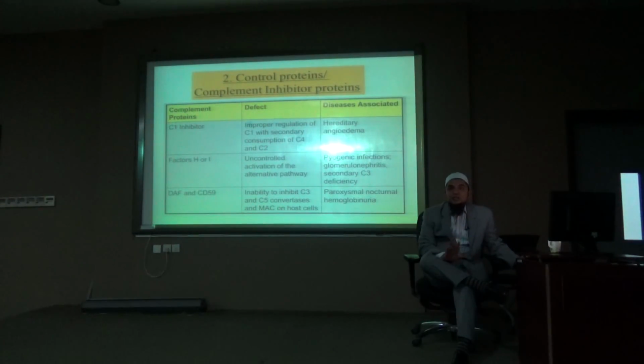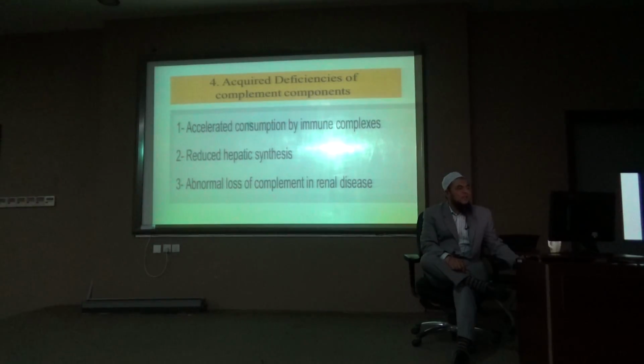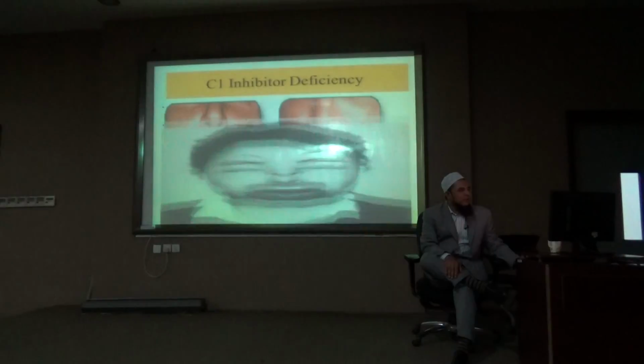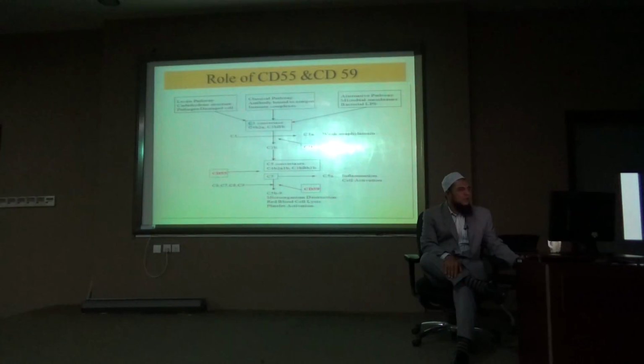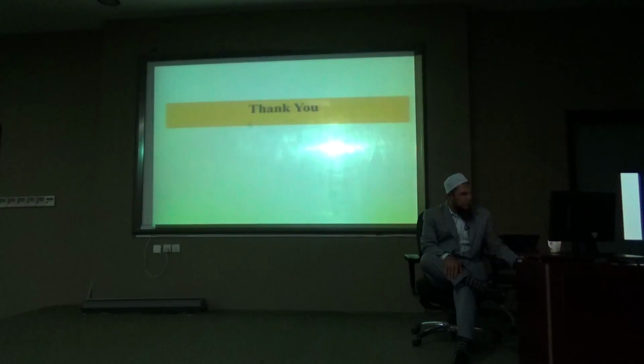Then we discussed the protein C1 inhibitor, factor H and decay accelerating factor and CD59, and we discussed PNH in detail. Receptor deficiencies, and then these are the acquired, where we say that acquired may be because of a liver problem, a kidney problem, or increased consumption. C1 inhibitor we discussed in the lab, PNH we discussed today, PIGA gene, GPI protein, and then DAF. Thank you very much.